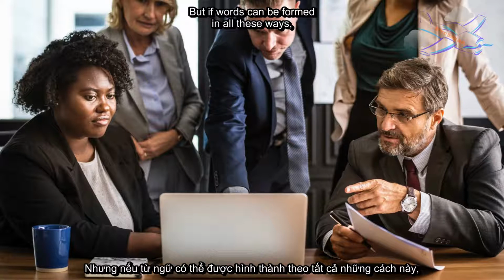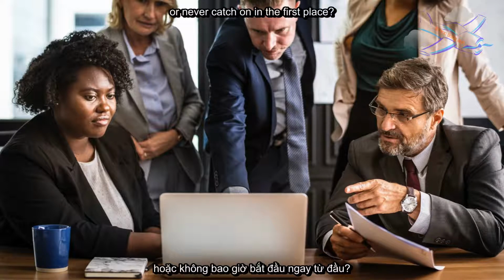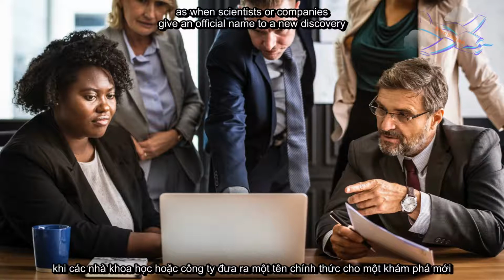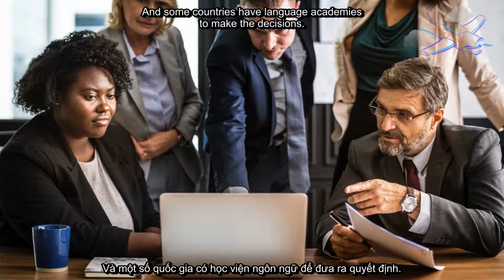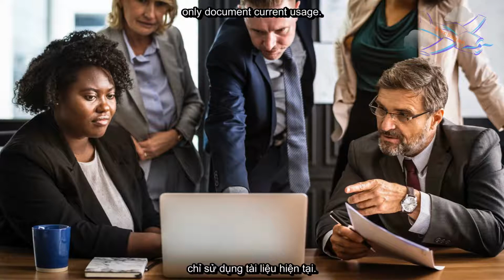But if words can be formed in all these ways, why do some become mainstream while others fall out of use or never catch on in the first place? Sometimes the answer is simple, as when scientists or companies give an official name to a new discovery or technology. And some countries have language academies to make the decisions. But for the most part, official sources like dictionaries only document current usage.